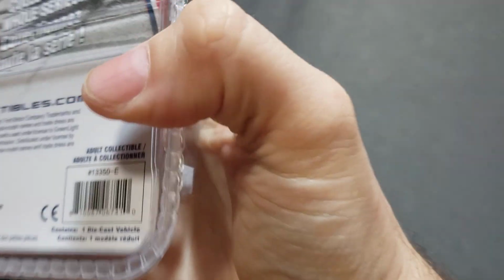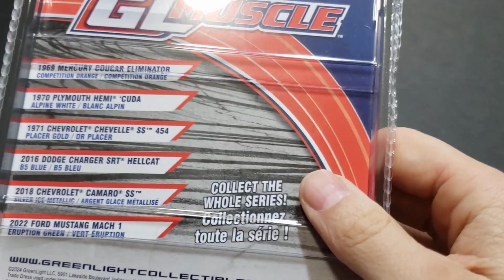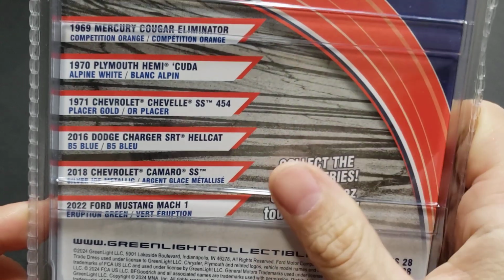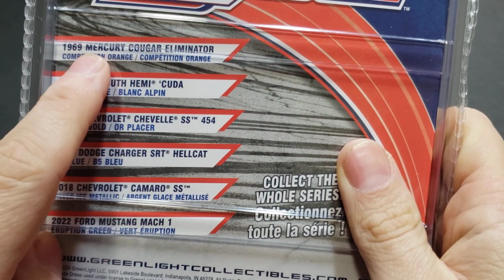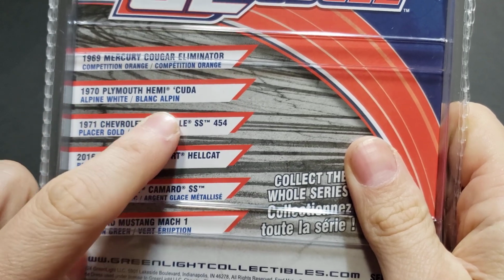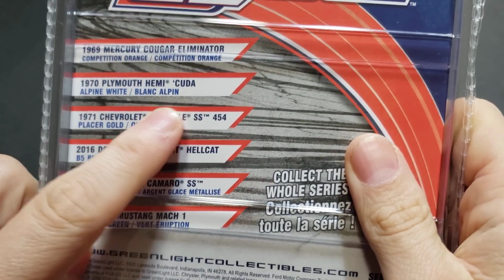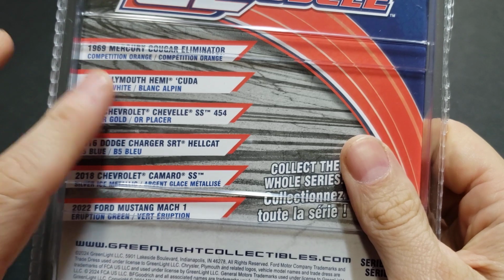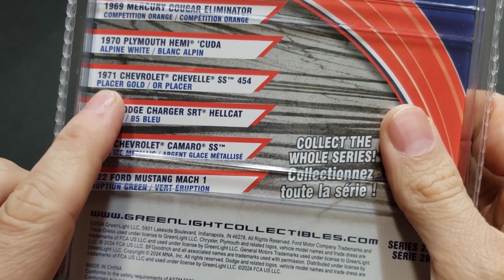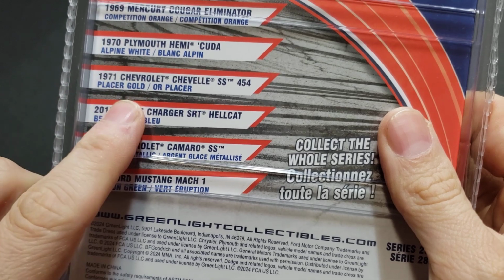The Matchbox sadly was superior to the other one, Auto World. Anyway, I have this one coming up, a 1969 Mercury Cougar, and after that, a 1970 Plymouth Hemi Cuda, Barracuda, by the way. And I do like how this is one of the few series where they show the car it comes in. Obviously, this one here, a Chevelle coming up as well.